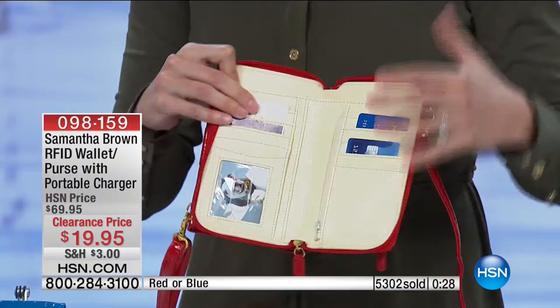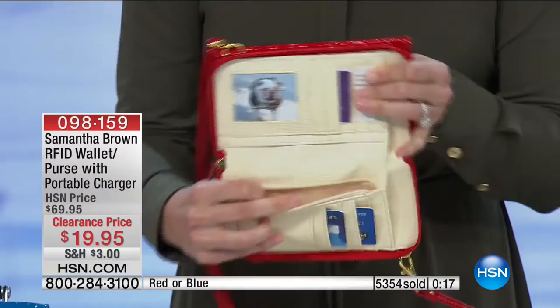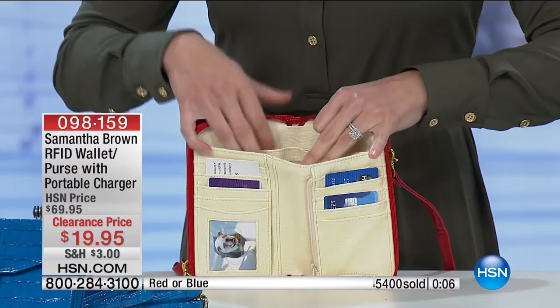Then you have your zippered pocket here on the side. I use this for change, but it could also be used for lipstick or for things that you don't want other people to see. And then you have 2 different separate compartments here for money. Typically, for business receipts, I like to put them in one area, and then on the other one, I put my cash.